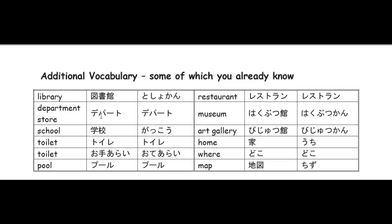It's from the English, departo. Of course, it's from the longer word, department store. But now they just say departo. Next, gakko. You should know that very well. Toire. Toire. Don't make the mistake of adding the T on the end. It's not toiretto. It's toire.